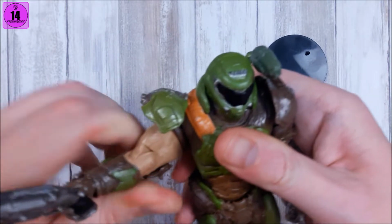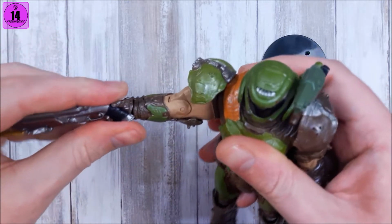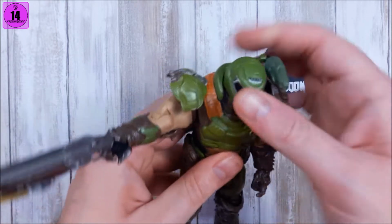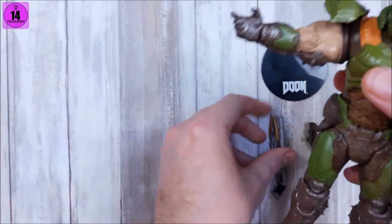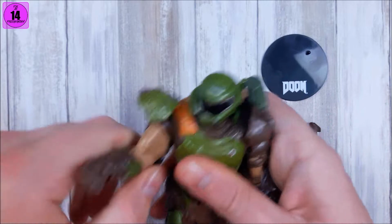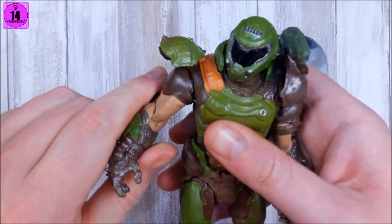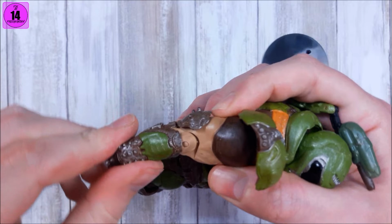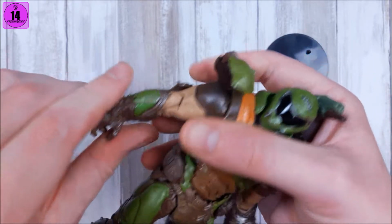You can't have him actually target a demon from afar. Doing this is real work. And when you got the arm out like this, you can barely get the head to follow. I don't know. So yeah, it goes out like this. I guess with some work you could get it all around, but I'm not stressing that. Single jointed elbow gets you straight, pretty much. Yeah, we give him 90 degrees.